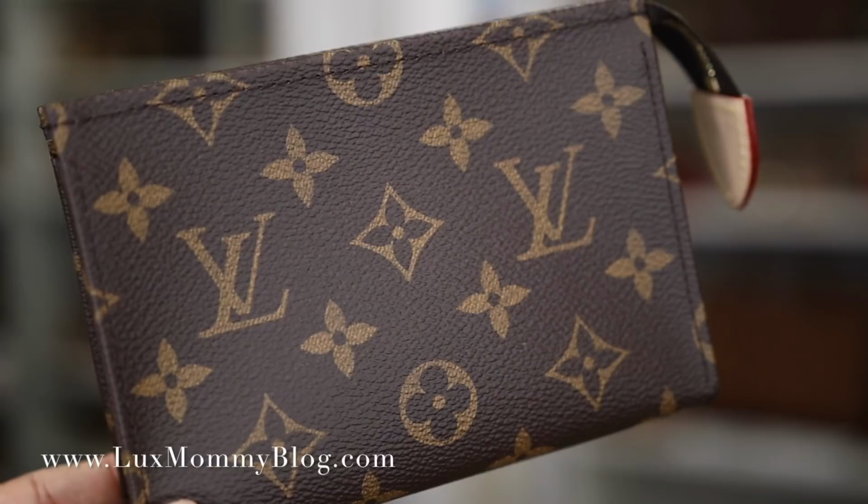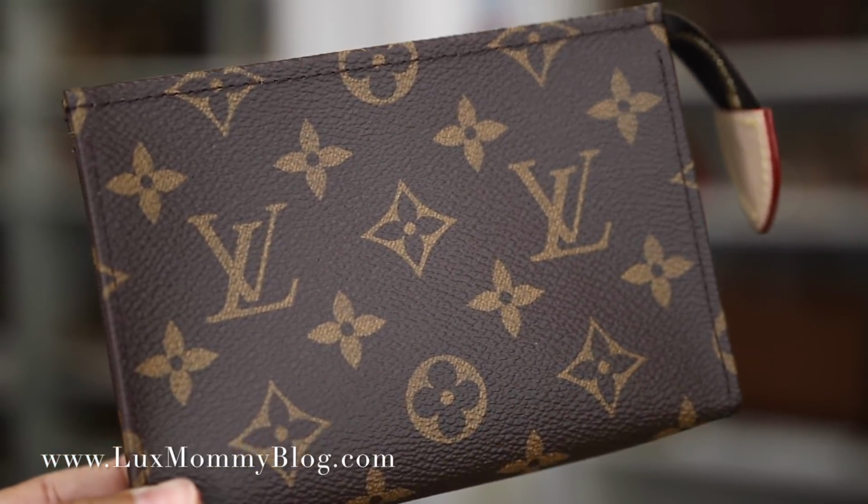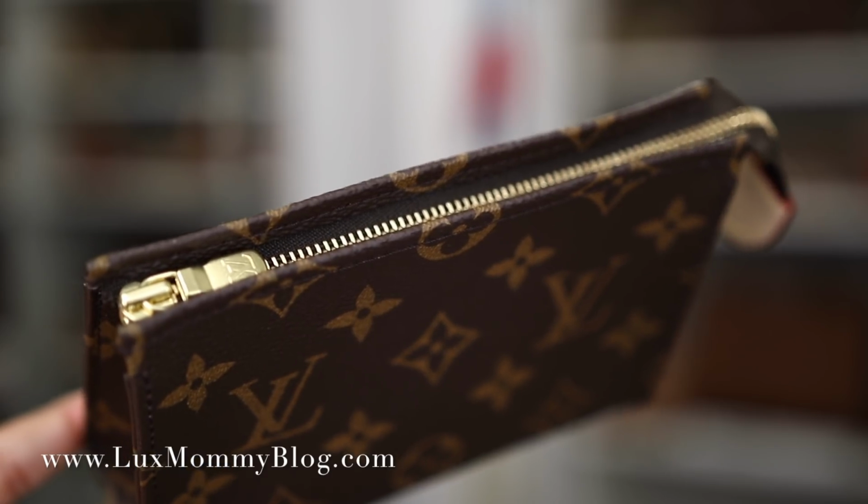The next item that I want to mention is the Toiletry 15. This is one of my newer SLGs. I haven't used this one a lot, but it was really important to me to add this one to my collection. This one retails for $355. I love these. Whether you are looking to purchase it for yourself or as a gift, these are items that you're going to be able to have for the rest of your life.